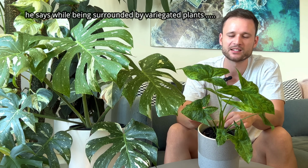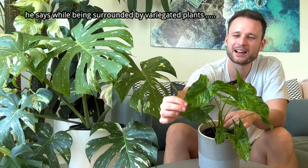Alrighty, next up, I think this is actually the newest addition. I was at Bunnings the other day and I couldn't resist this one. It's a Syngonium Mojito, and I'm usually not the biggest Syngonium person. I'm usually not the biggest variegation person either. I much prefer a velvet leaf over a variegated leaf. But I kind of like this. So I thought, you know what, let's give it a try.